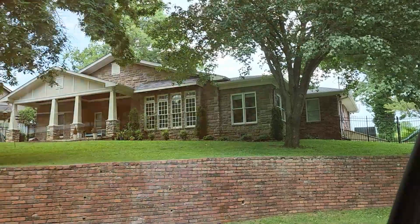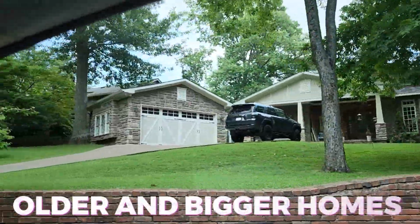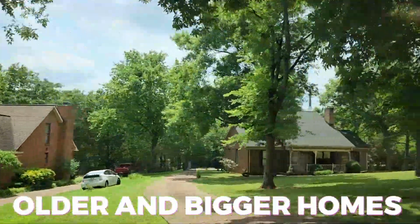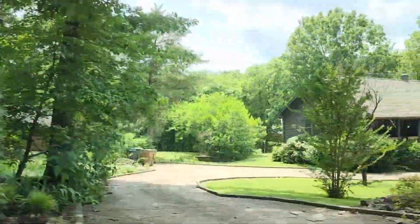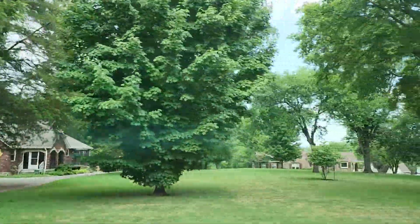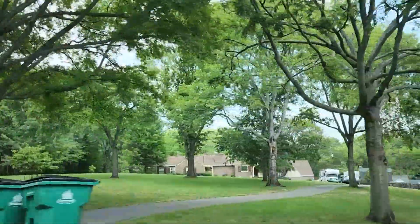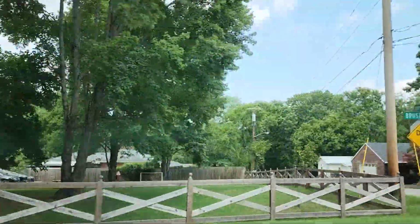When you get into the actual neighborhoods, a lot of the homes there are older. A lot of the homes there are what I would consider slightly bigger compared to East Nashville and a lot of parts of Madison, Tennessee. That will be just the next city that you pretty much come to when you are leaving the Inglewood area and going away from downtown Nashville.